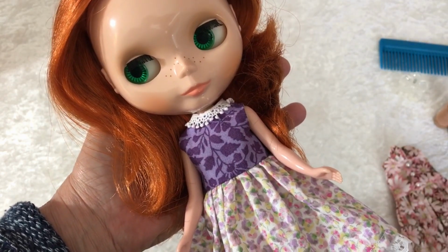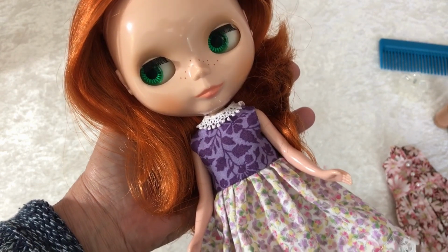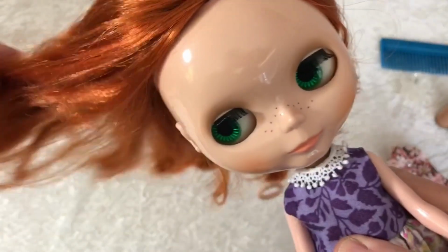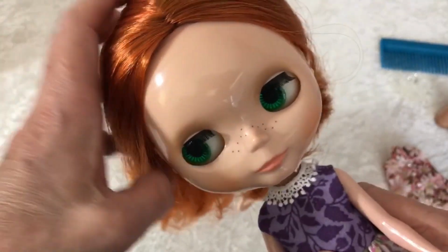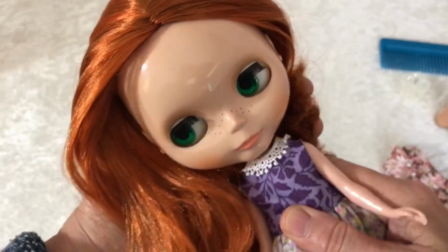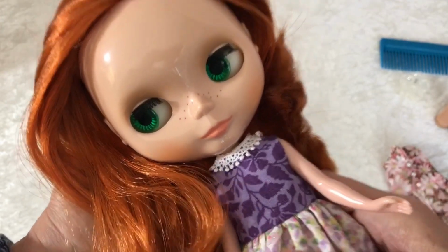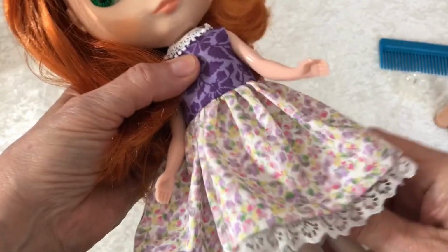As it happens, I also am going to be including this video as part of a collaboration with Tapping Flamingo, and she's been doing a monthly collab called Be Creative, and each month she gives you a different word to be creative with, and this month's word is flower. So I have lots and lots of flower type dresses.